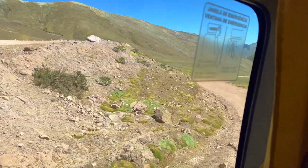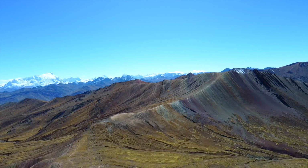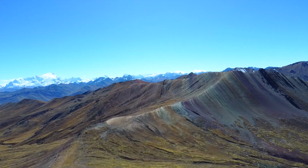The road here is extremely bumpy. It's the bumpiest ride I've ever been on. Probably half the road is all rock and dirt, so it's very bumpy. But once you're here, it's unforgettable, and the landscapes are mesmerizing. You're never gonna get this anywhere else, so I highly recommend.